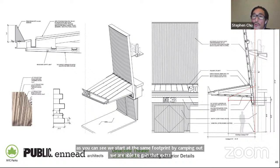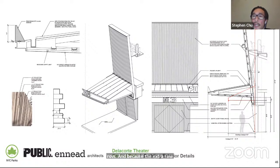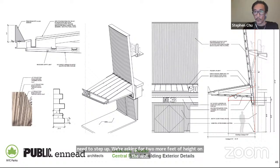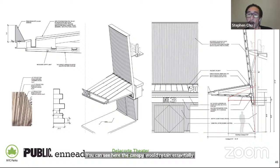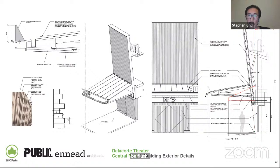And because the extra row in the theater does need to step up, we're asking for 2 more feet of height on the wall. You can see here the canopy would retain essentially its top location. We are lifting the bottom up to get a little more height, and all the wood soffit would be flush so that we can avoid having animals live and burrow into crevices and anything that projects. So all lighting will be flush.